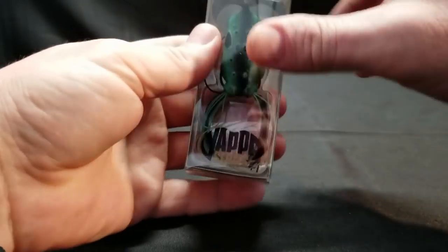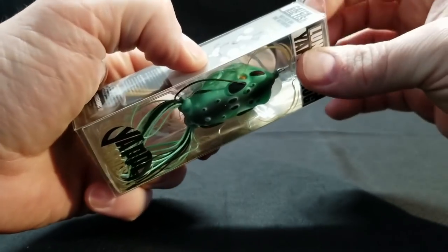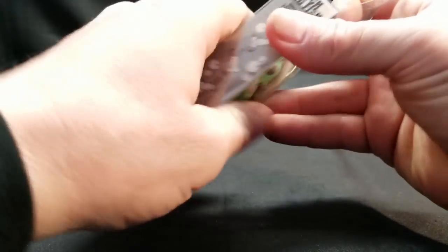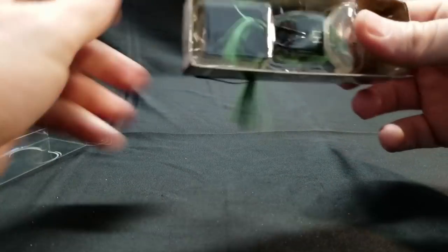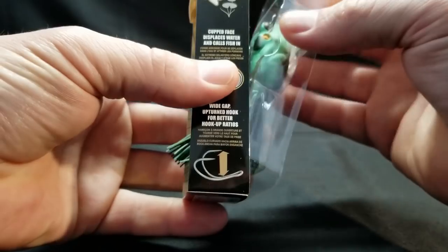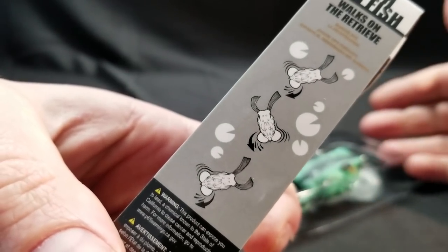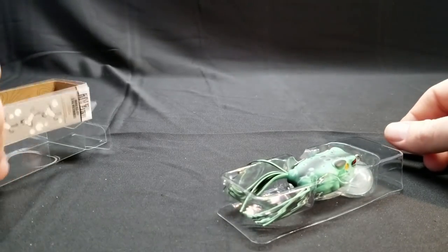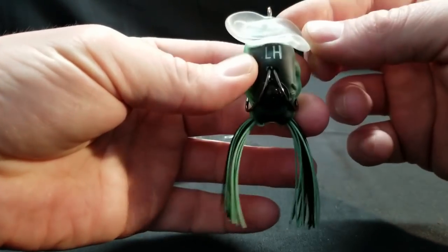Next thing up, we've got this Yappa Frog. And once again, like I said, with the old Lunkerhunt lures, I got kind of a love-hate relationship with them because they fill up with water. Now, this isn't one that you really leave stationary. When you just retrieve it, it walks on its own. You don't have to work it like you would a typical frog. And it kind of simulates a frog that's really flying across the water.